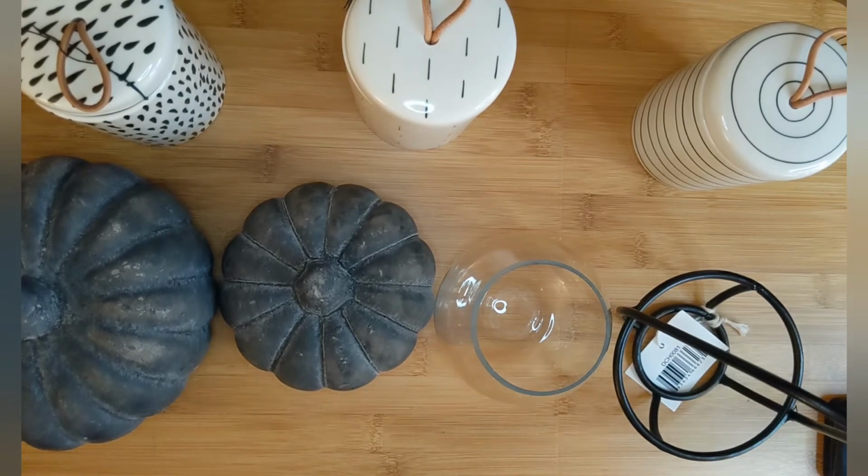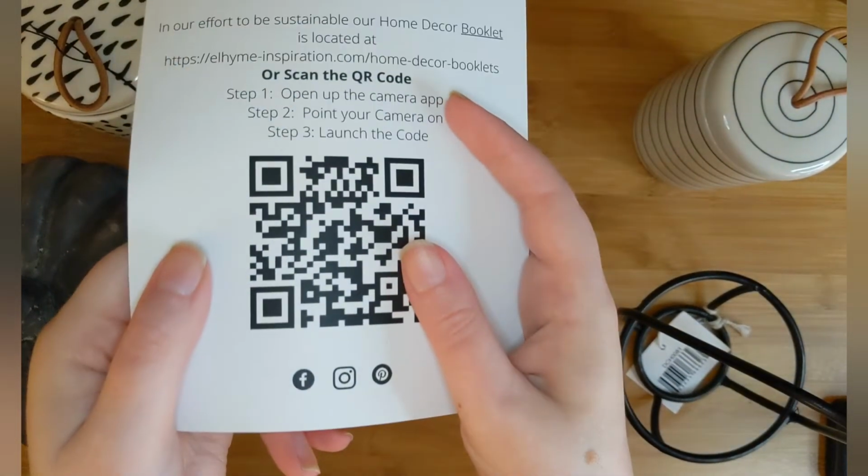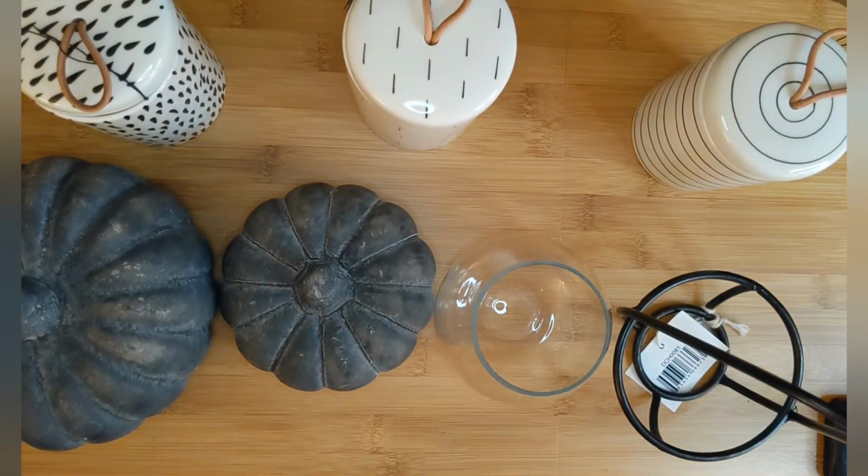Alright, so at the bottom of the box, make sure you look before you take a peek at all your items. You do get a QR code here. You scan that and it'll take you to the home decor booklet. And they're doing that to make the box more environmentally friendly and sustainable. Now, I went to look at it just now to actually look up something about my box, and they are still relaunching their website. So the new website is up, but I'm assuming the whole QR code thing, probably because the winter season hasn't started yet, isn't ready.